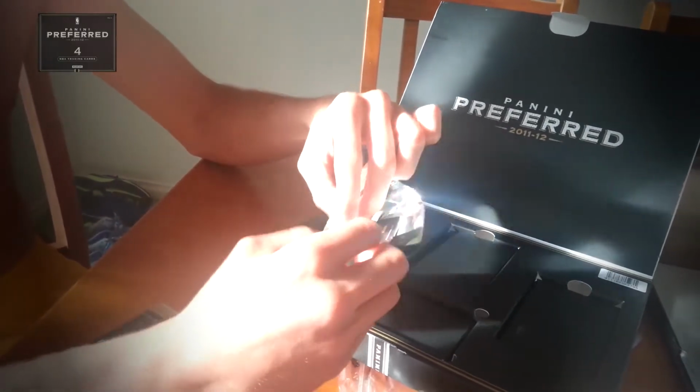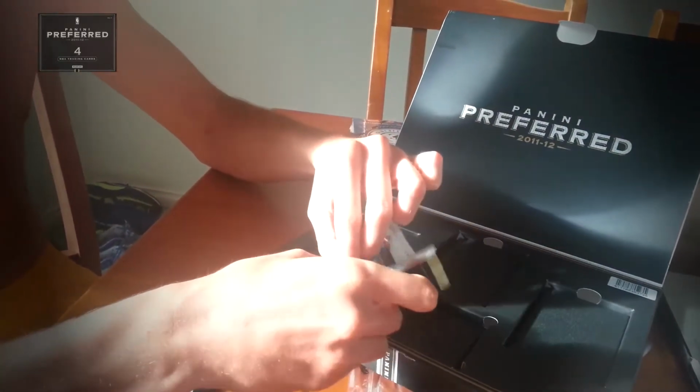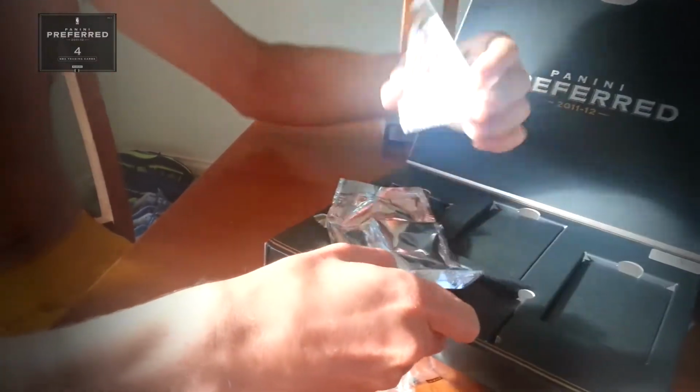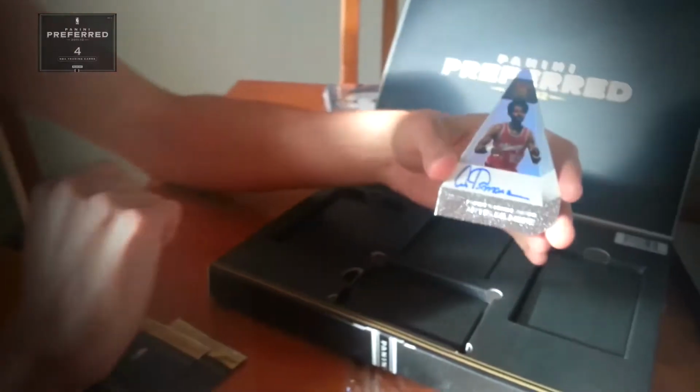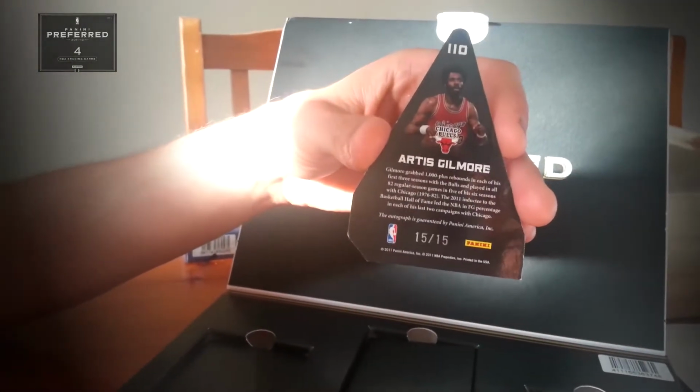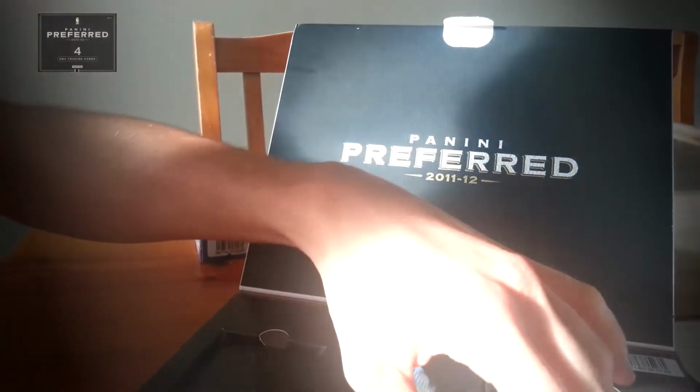Oh, this is 15 of 15. It's like Artis Gilmore. Look at that. Why is that a triangle? Oh, that's weird. Sick. 15 of 15. Nice card, eh? I want to get one of those patches.